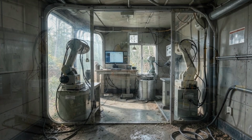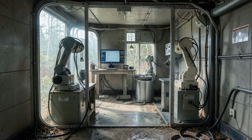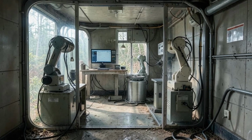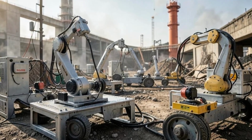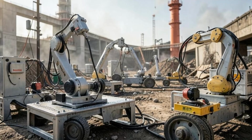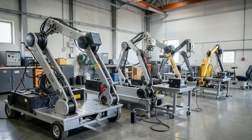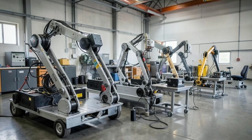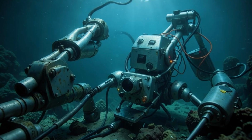We have moved past the era where a habitat was merely a pressurized room waiting for human repair crews to arrive from the surface. Instead, we are building an ecosystem of intelligent systems that act as the immune system for physical infrastructure in hostile environments. The engineering challenge now is creating machines that are as resilient and autonomous as the humans who would eventually need them to survive long-term operations at depth.